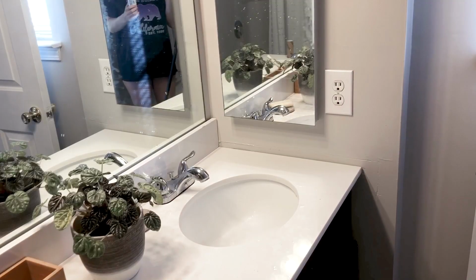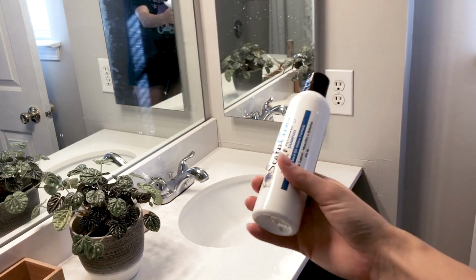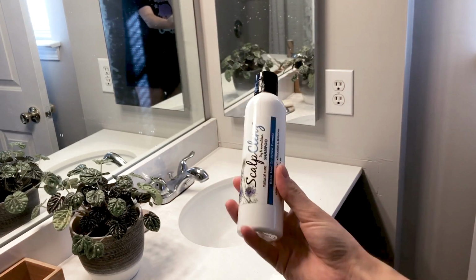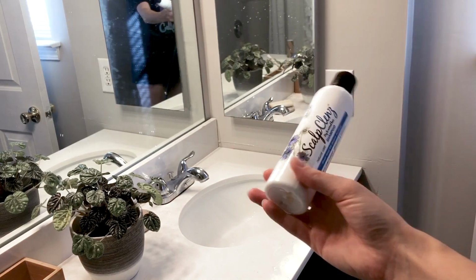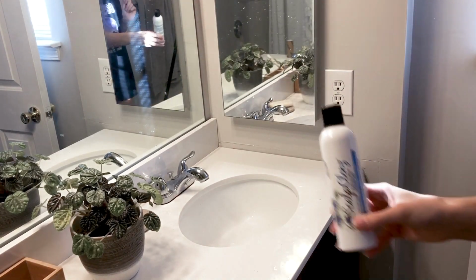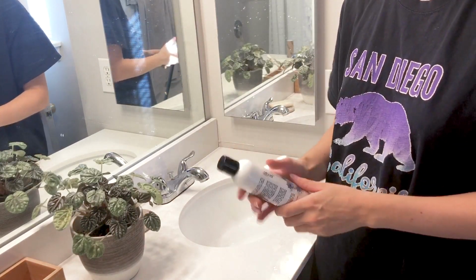We are in my bathroom and it is first thing in the morning. So what I'm gonna do is show you what I wash my face with first thing in the morning. This is what I wash my face with. Now, it's a little bit funny because this is technically shampoo, but this is North American Herbal Spice Scalp Cleanse Shampoo. And it's really in the ingredients that make this something that I love to put on my skin.